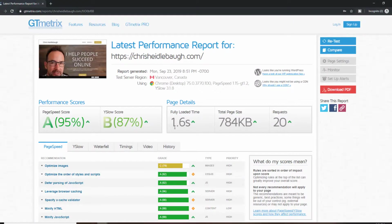So right here we have fully loaded time, 1.6 seconds. It shows how big the page is and how many requests, okay? And honestly, for me, I think this is exceptional. I think this is very good. And it's nothing like a pat on the back, like I'm great or anything like that, but I'm using an extremely fast WordPress theme, okay? I just have a basic web host. I don't have anything crazy, but I'm optimizing my images. And I have a very image heavy homepage to begin with. I don't have a lot of text, but it's very image heavy, which does take a lot of speed. But I also have caching plugins to really help me. And I'll kind of touch base on that in a second.